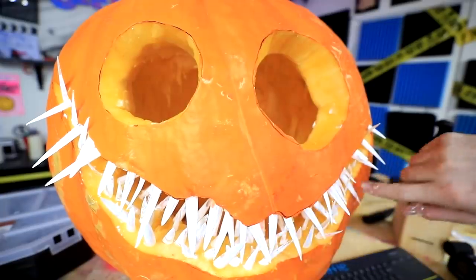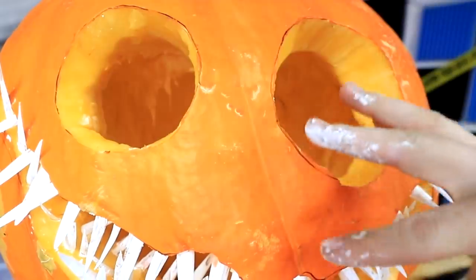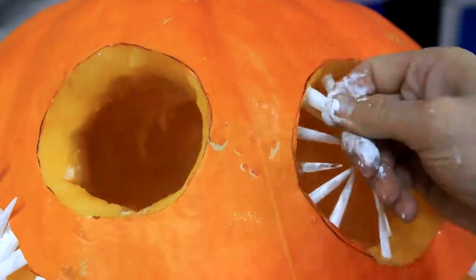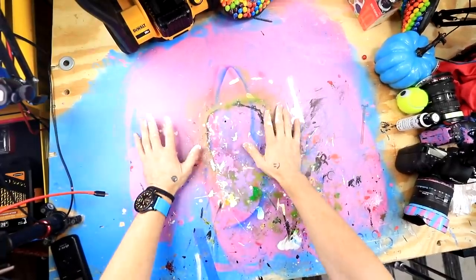So the teeth are looking pretty spooky, and I had some more of these teeth left over, so I think I'm just gonna fill his entire eye hole with teeth. Just bleeding gum teeth just all up in his eye hole. I can already see it now. Okay, now I gotta transplant the pumpkin over here.